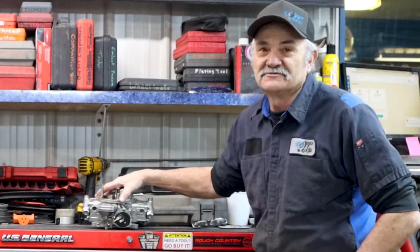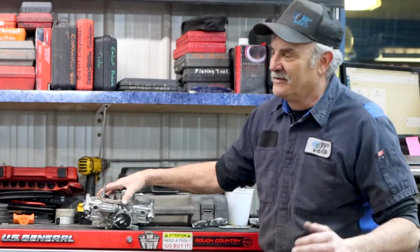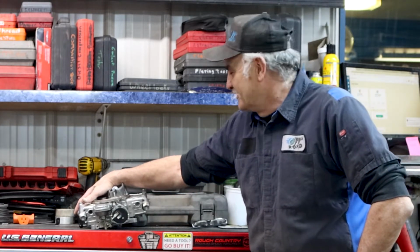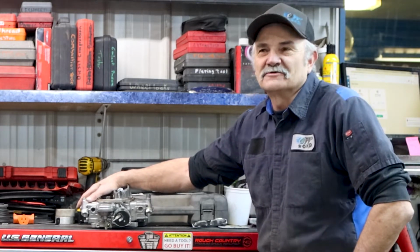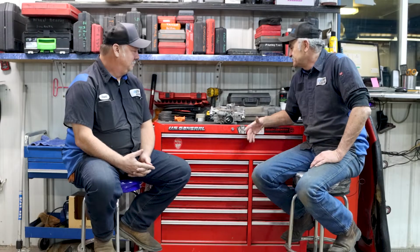I mean, this right here is a carburetor. This was from long ago. In my world, it wasn't that long ago, but in the generation today, it is a long time ago. These things really went out of date by 1986, 1987, when things were really starting to go to fuel injection. Different kinds of fuel injection.